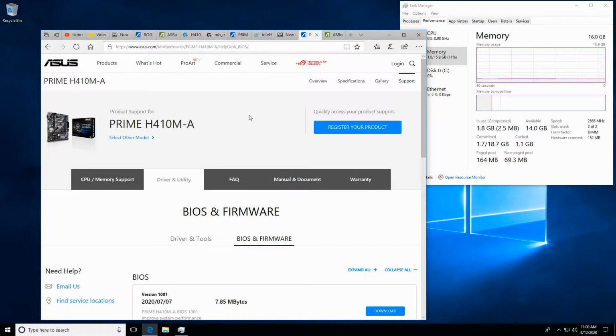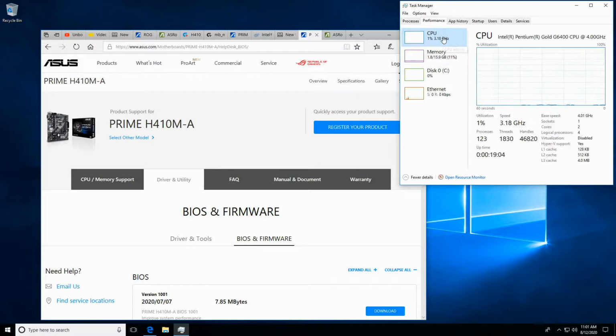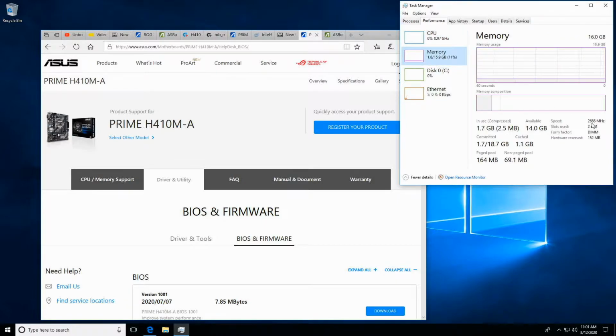And if you have RAM sitting at home, I will tell you if it's 2666 that you're probably not going to need to buy any new RAM if you have something like the H410, H470, B460, okay? It's going to depend on what CPU you went with. Now, i3 and below, so Celeron, Pentium, i3 10100, 10300, 10320, are limited to max RAM speeds of 2666. So I actually, in this computer, have a Pentium Gold G6400. This is 10th gen. I have 3200 megahertz RAM in here. This is the best speed that I can get out of it, okay?